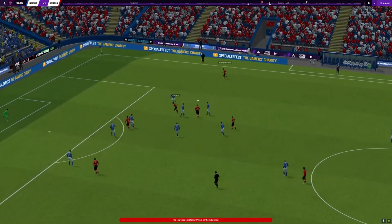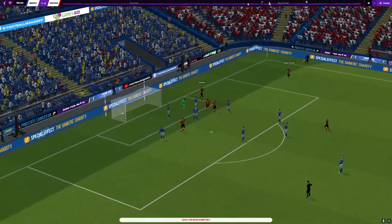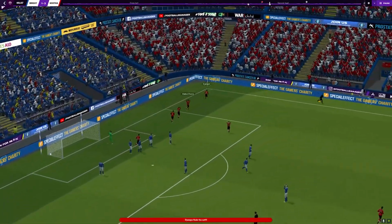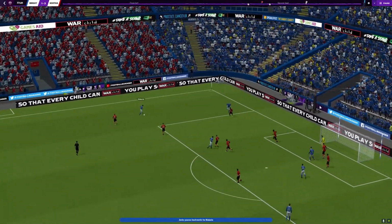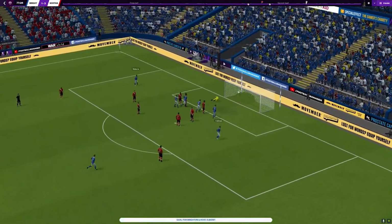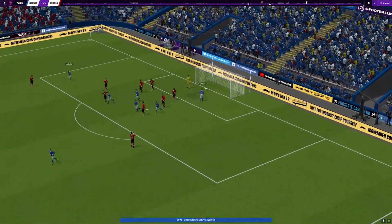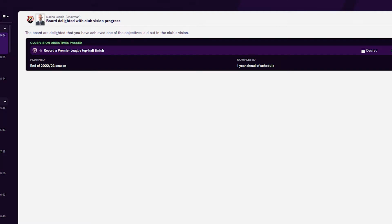Ward-Prowse and McAllister, and then Genipo. Back out to Walker-Peters. Great ball to Genipo, who chips it over the keeper and makes it 2-0 Southampton, 66 minutes in. And then here come Brighton, looking to cut this lead in half. They get in the box. Nice ball. Beautiful header. And they cut the lead in half, but too little, too late, as McAllister gets one over on Brighton for the 2-1 victory.